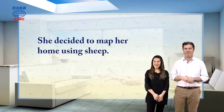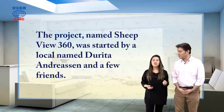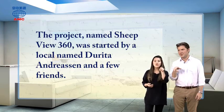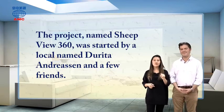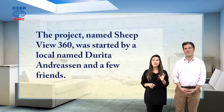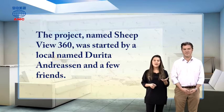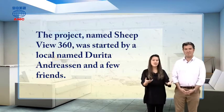Yes, indeed. All right, so next in the article it says, the project named Sheep View 360. Not Street View? Sheep View. Sheep View, good catch, not Street View. Okay. Sheep View 360. That's quite clever. Yeah. Was started by a local named Dorita Anderson and a few friends. Okay, let's see how they got the sheep to listen to them.